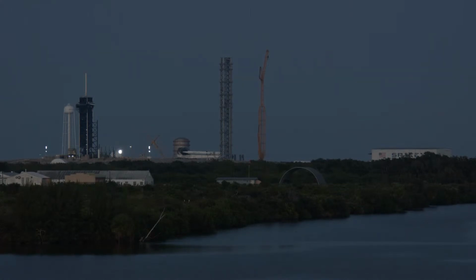You can see those lights at the pad around the launch mount area where the Falcon Heavy will be lifted vertical, likely sometime overnight or early tomorrow morning. That will provide some lighting on the vehicle when it gets there. But until then, the Falcon Heavy will be in darkness as nightfall arrives here in Florida.